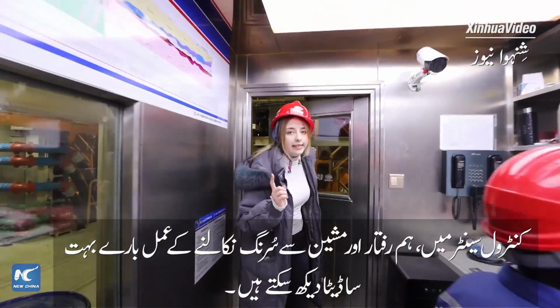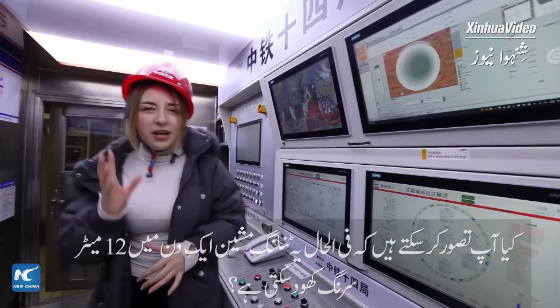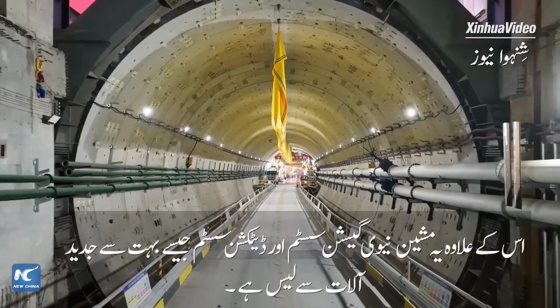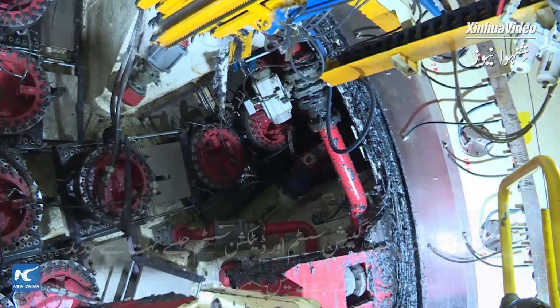In the control center, we can see a lot of data such as speed and the tunneling progress of the machine. Can you imagine that currently this tunneling machine can tunnel 12 meters a day? Also, it's equipped with many advanced devices such as a navigation system and detection system.